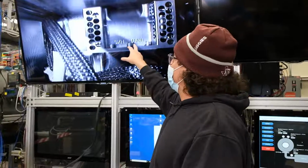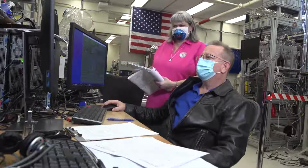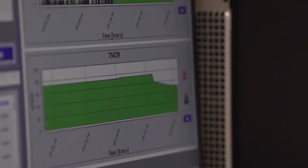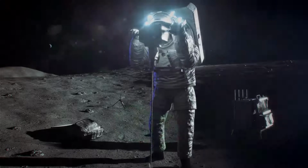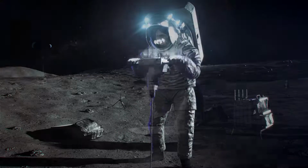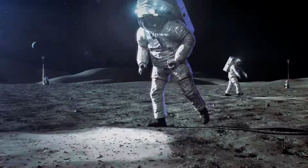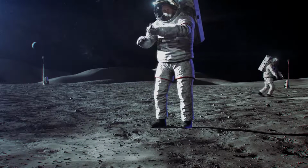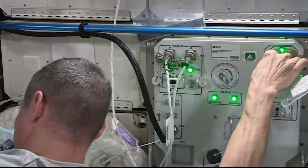We've had engineers, scientists, thermal analysis, water experts. It's been an exciting multi-discipline collaboration. It's a collaboration that will inform spacesuit technologies for the Moon and beyond. A new design for a thermal control loop and its ability to help regulate temperatures for astronauts during exploration can benefit from the data gathered from SERFE, making it one cool little experiment.